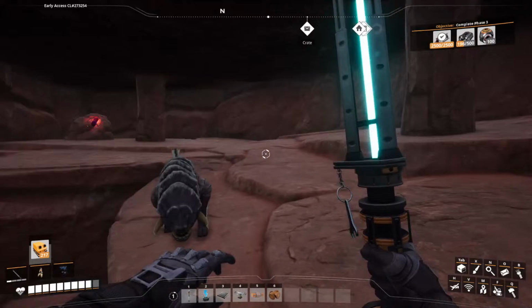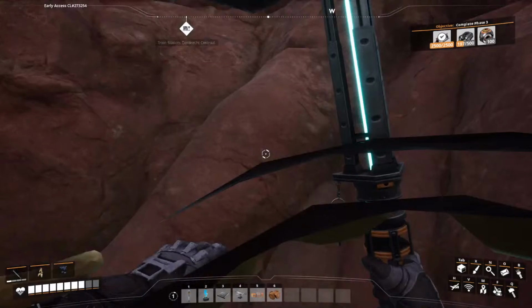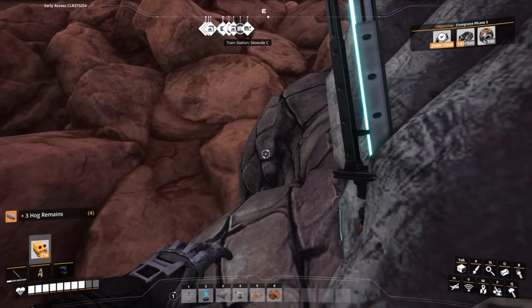Yes. Okay, this is a hog. That's what they're supposed to look like. That actually could be an alpha hog. Alright, I think it's dead. Where's the... Oh, wait, no, it's not. Yeah, alpha hog. 3 hog remains.